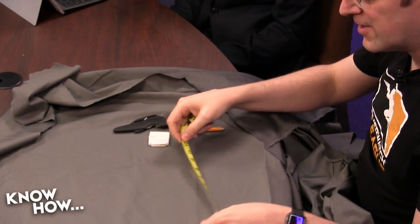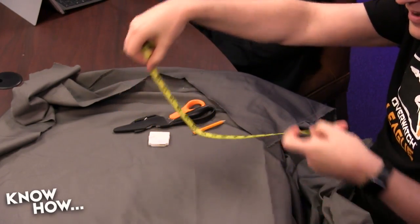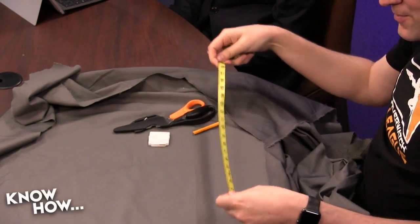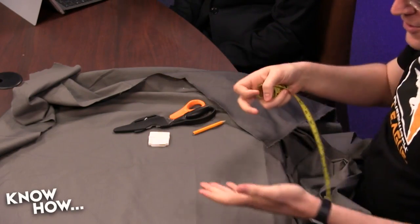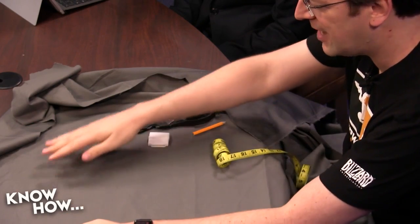So we're going to have this fold over, so it'll be 24 inches. Oh, okay. Because we want it doubled up. Got it. And then 12 inches wide. So if I was doing a shirt or pants or something, I could have a pattern and I'd lay it out on top of here and I would trace the outline.